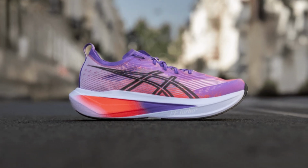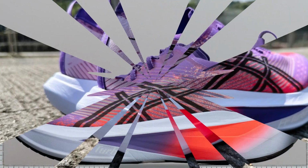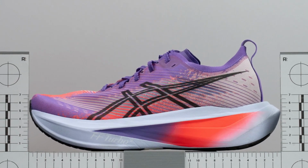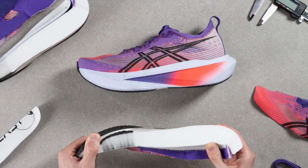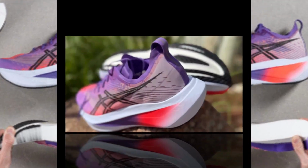The upper is a thin, engineered, woven mesh, streamlined, secure, breathable, and clearly tuned more for performance than plush, step-in comfort. Testers didn't mind the minimal padding, but runners who prefer a softer, thicker upper may find it bare bones. Regardless of pace or foot strike, the ride feels instinctively dialed in.